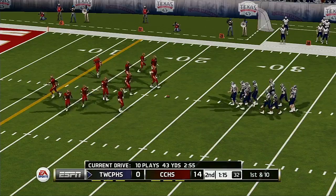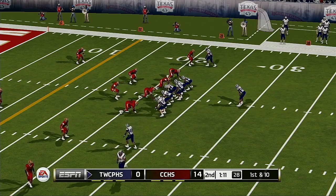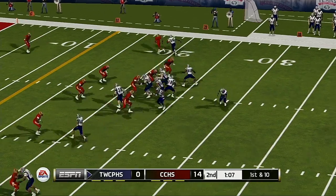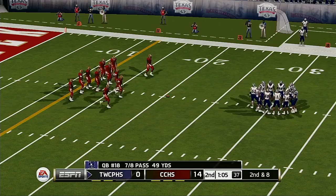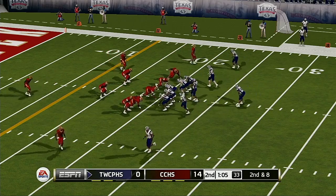Here's the 11th play of the drive. Makes a catch, and he's got nowhere to go. But he didn't have much of a chance on that play. Boy, this defense has a lot of speed. They're all over him by the time he caught the ball.